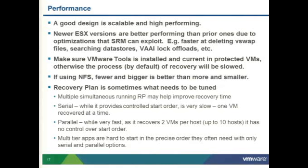Let me qualify why using larger data stores with NFS is better. Again, we're just not waiting for as many mounts on the recovery site if we have one larger one. And it's easier to do with NFS because we don't have to worry about things like SCSI locks and all the rest of that.